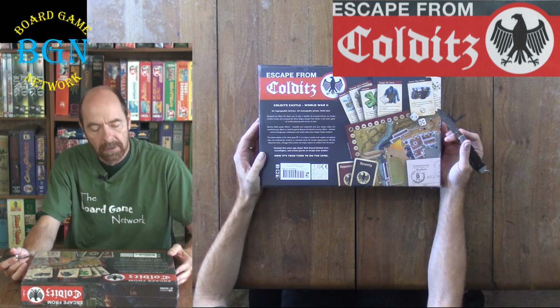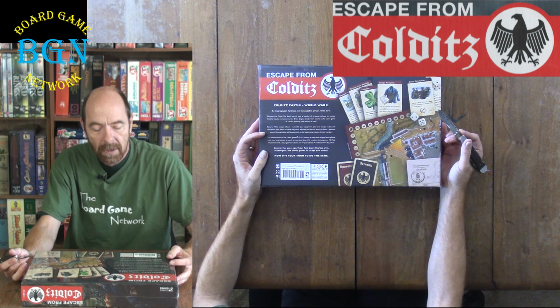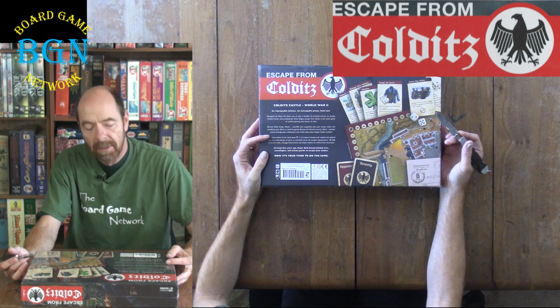Colditz Castle, World War II, an impregnable fortress, an inescapable prison, until now. Designed by Major Pat Reed, one of only a handful of prisoners of war to escape Colditz Castle, and screenwriter Brian Degas, Escape from Colditz is the iconic game of careful planning and nerves of steel. Become allied escape officers, assemble your equipment, plot your escape routes, and coordinate your efforts to avoid the guards. Become the German security officer, maintain control through guile, ruthlessness, and careful observation, despite limited numbers.